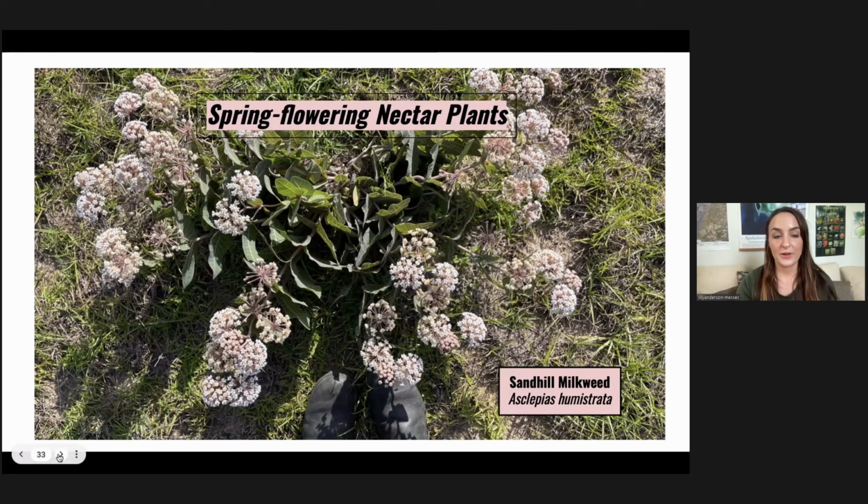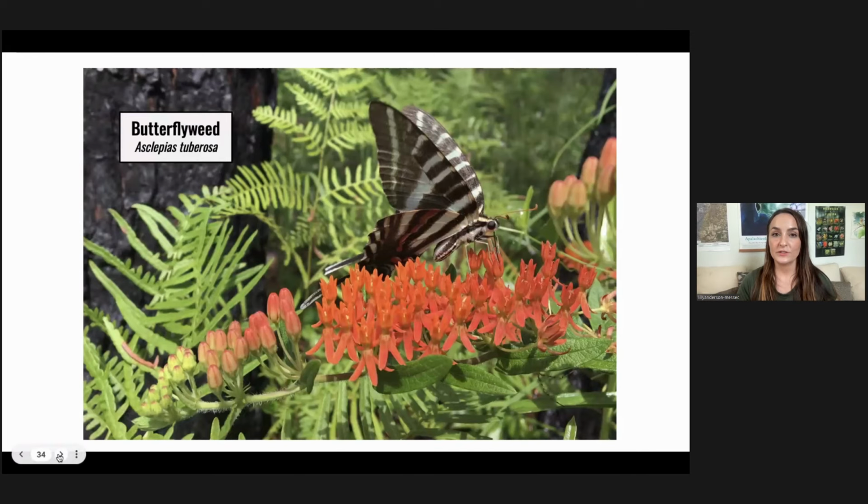And then butterfly weed, Asclepias tuberosa, which we have a few varieties of that are native to Florida. It actually blooms in spring as well, a little bit after the Asclepias humistrata, but the monarchs are still migrating north when this species blooms. And so they use both the leaves and the flowers for nectar. This species is called butterfly weed because it's a popular plant for nectaring butterflies. All sorts of butterflies love it. This is a zebra swallowtail here on this one.